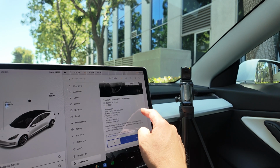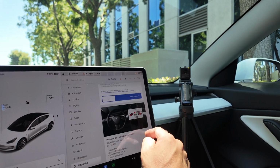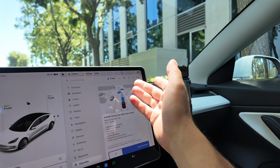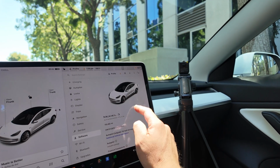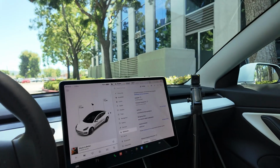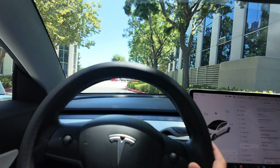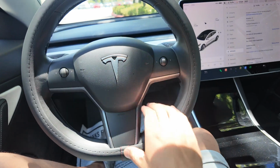Navigation, premium connectivity subscription, premium connectivity. So what's the difference between these? That's $99 for the year, and this one, navigate on autopilot, auto lane change. I do have it. So why do I have to pay for that if I have full self-driving? Full self-driving computer, additional information, autopilot. That's it. So that's the steering wheel. The one has this stuff, and I ordered a used steering wheel. It's gonna take time, and it's actually not cheap. It's like $150 for the used steering wheel, but this cover looks great.